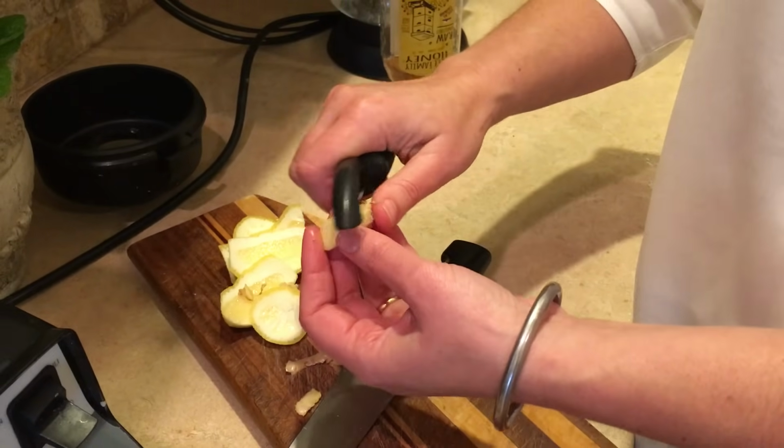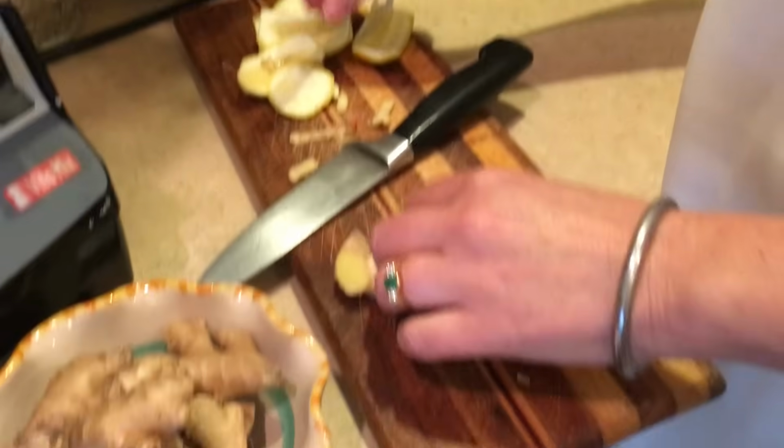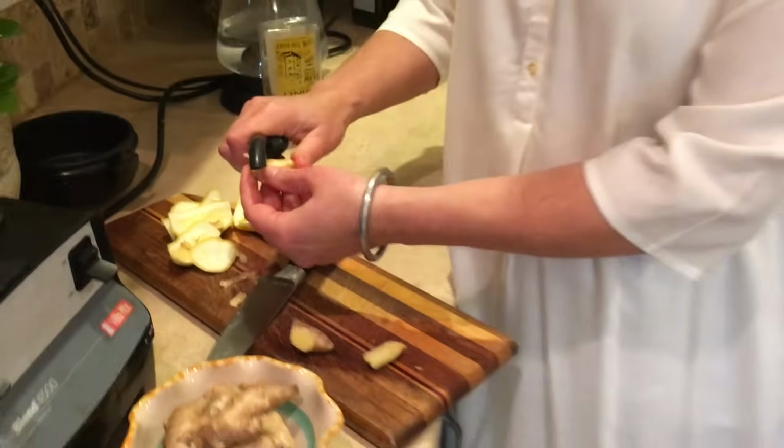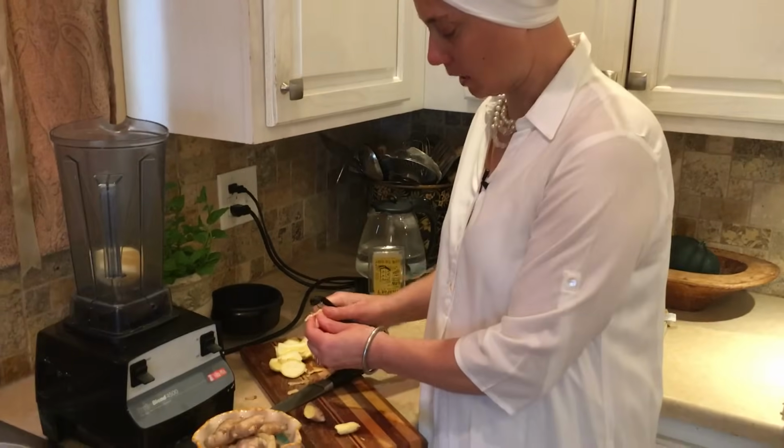And I'll put a post out about green smoothies at some point, but I've been putting a lot of raw ginger into my green smoothies also. I love the way it tastes. Gives a little spiciness, a little zing.